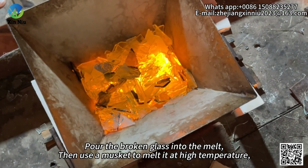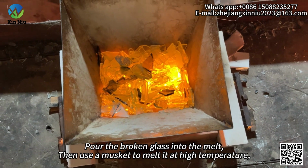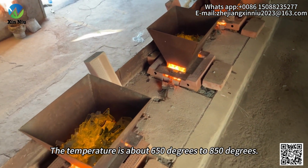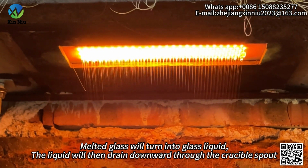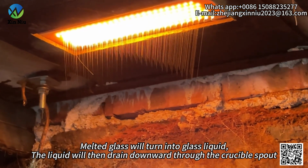Pour the broken glass into the melt. Then use a musket to melt it at high temperature. The temperature is about 650 degrees to 850 degrees. Melted glass will turn into glass liquid. The liquid will then drain downward through the crucible spout.